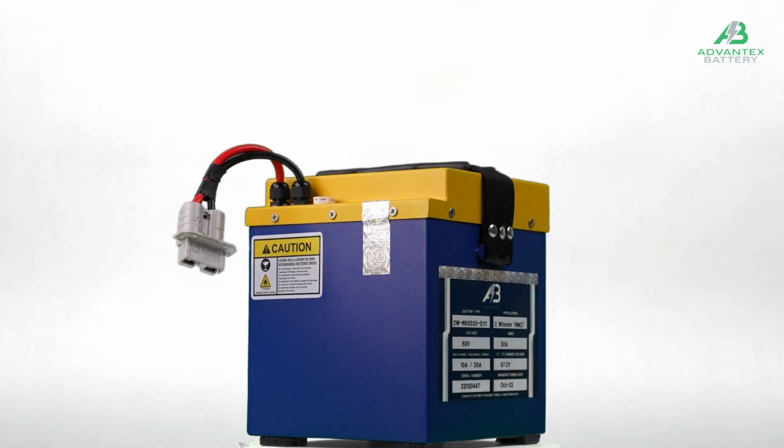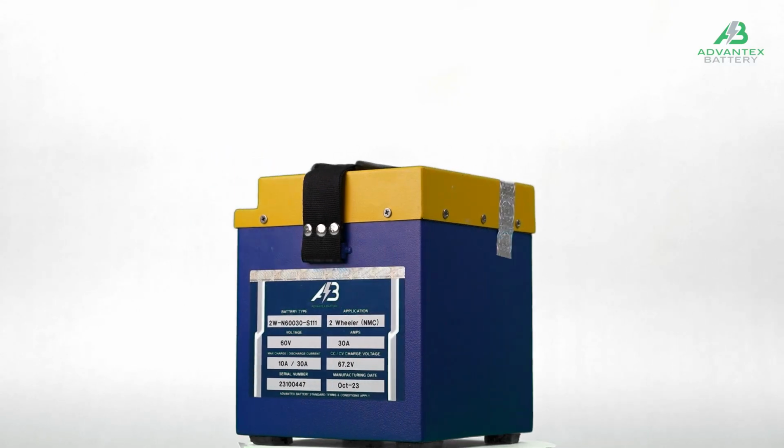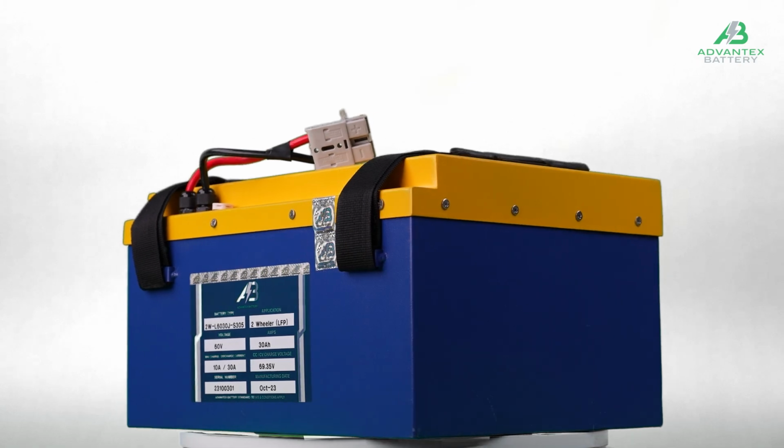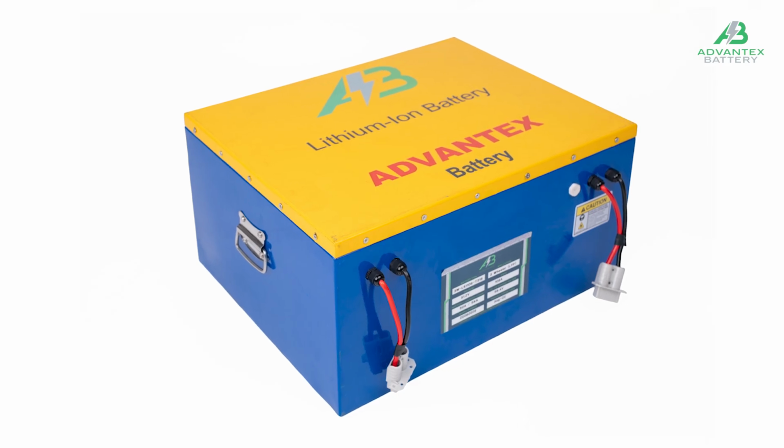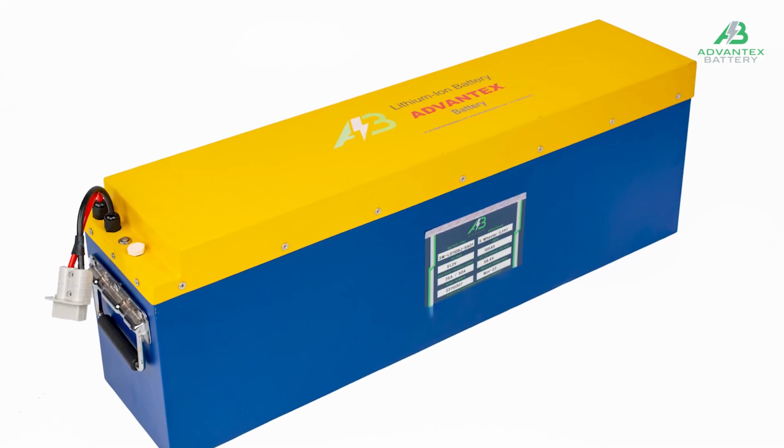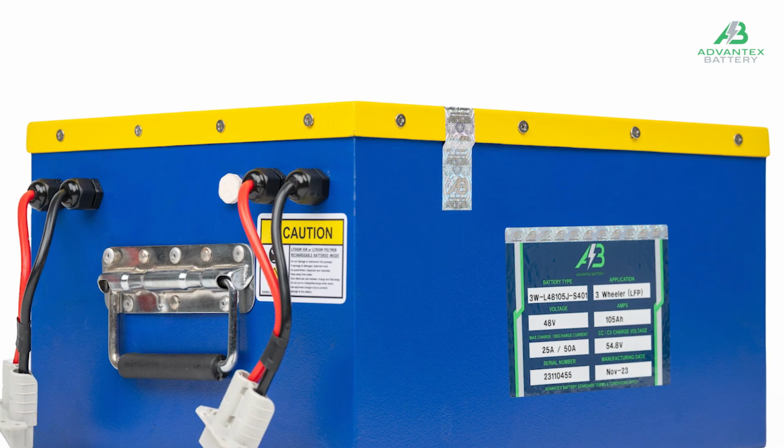So the products that we are making are essentially in 3 major categories. The first is the electric two-wheelers. We are making products in 48 volt architecture, 60 volt architecture and 72 volt architecture with different capacities. The second major product line that we have is for electric three-wheelers. In this range, we have battery packs in the 48 volt architecture and the 60 volt architecture.